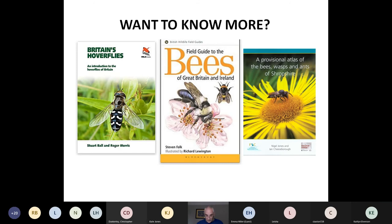And then finally, a bit of a shameless plug here. I think you can still get this. In 2014, a friend of mine and I produced an atlas of the bees, wasps and ants of Shropshire. That will give you a fairly up-to-date idea of the species we've got in Shropshire. It's got maps for each species in Shropshire and notes about where you find them and whether it's common or not. So that's just for anybody who wants to get to grips more with our local fauna. And that's called a Provisional Atlas of the Bees, Wasps and Ants of Shropshire.